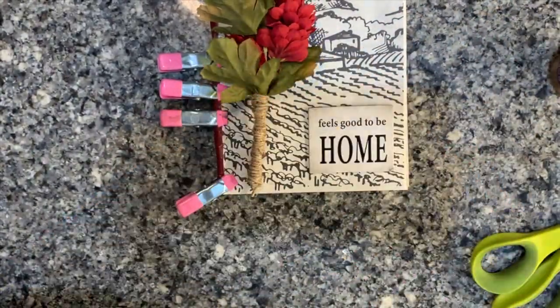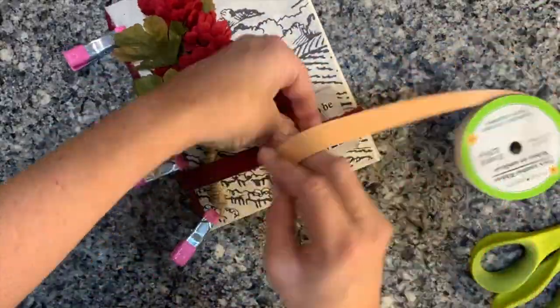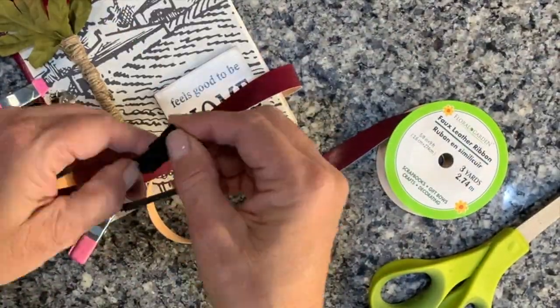First, I'm going to put our sign down, so that I just thought that matched it so well. I think it looks really cute, like it's a title.